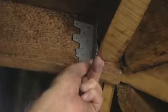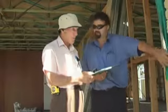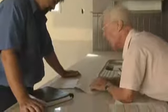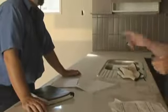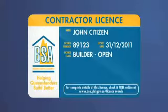And you can use similar sorts of connectors that are readily available for upgrading, tying your roof battens to your rafters, to your hip boards and ridge boards, and also your rafters down to your wall frames. Even if work does not require approval by a building certifier, all licensed contractors should be aware of the building code and tie-down requirements. Any work they undertake on your home must adhere to these requirements. That is why it is important to engage a building professional with a BSA licence.